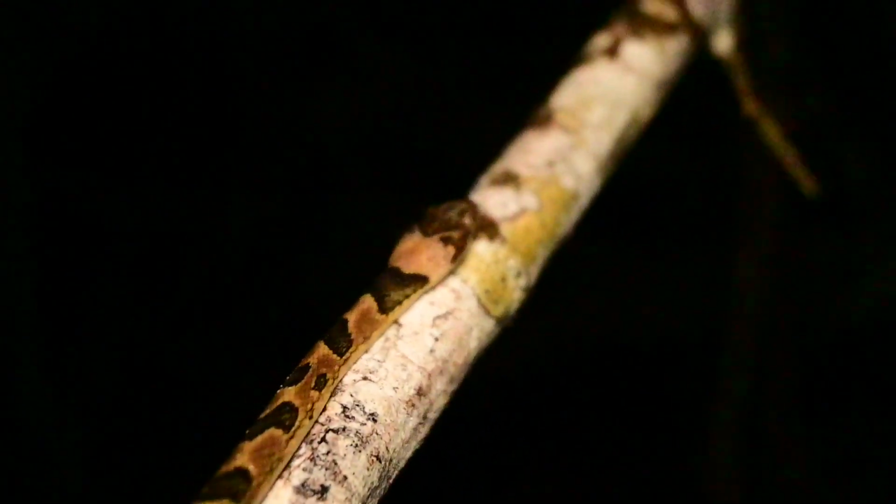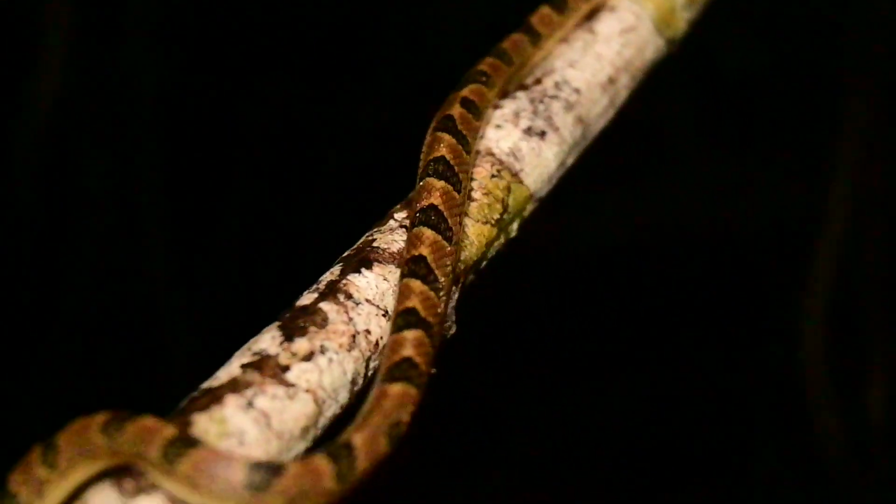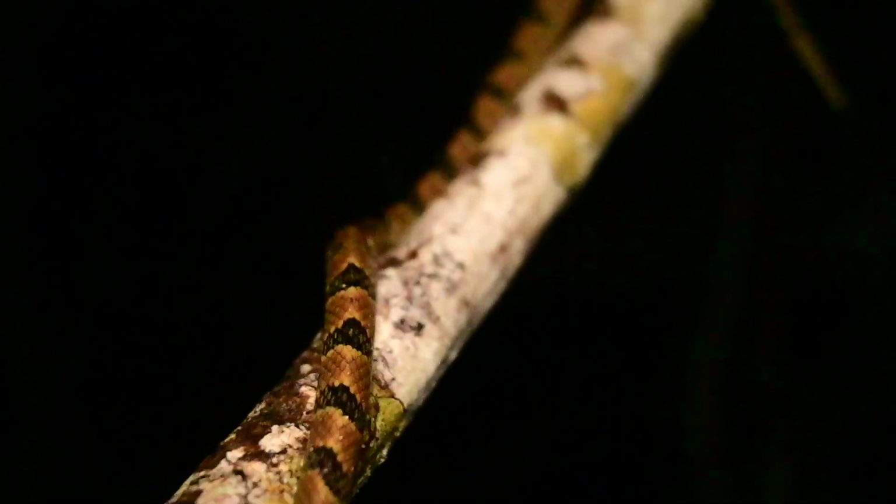Yeah, I don't know the common name on these guys, but that's what it was. Not a terribly pretty species of the genus, but they're fairly cool. I think they're cool just because of the way they look. Their faces are cool to me.